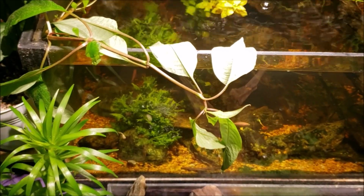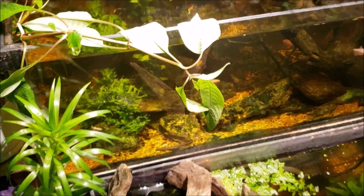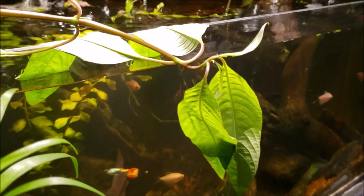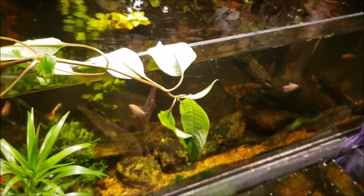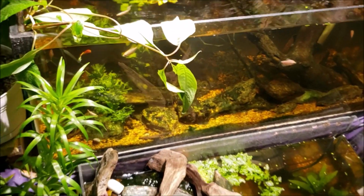And it looks okay. I turned it over today. That's why it's facing sort of downward. In fact, you can actually see the tip of it starting to curl back upwards. So this is going to turn into a weird sort of curly-Q shaped plant if I keep doing that.